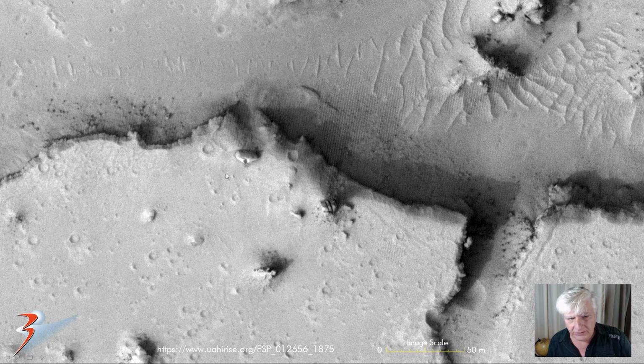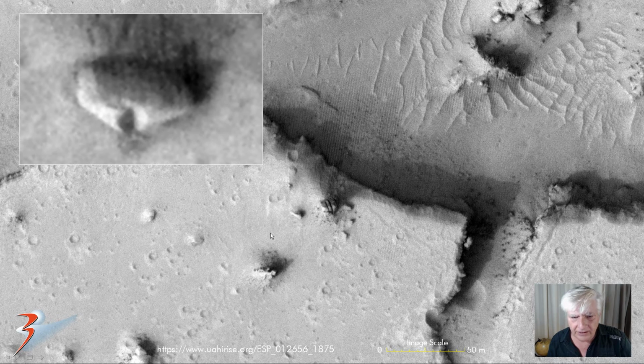And then this strange object, which is about 15 to 20 meters long, which looks almost as if it's got a triangular side to it. Almost like a partial hexagon shape again. We can see 1, 2, 3, 4 sides to it. And then this part here, which seems to be carved out, leaving this smaller, looks like a little pyramid on this one side there.